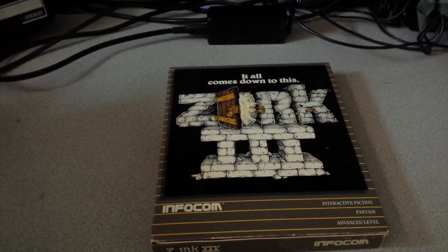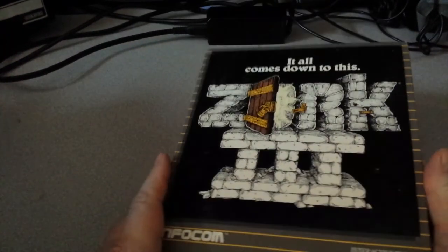Hi, folks. I'm back again. Another Infocom game. This is part 3, Zork 3 of the Zork trilogy. It all comes down to this, the final of the 3. This, again, is an advanced one. Here's the box.